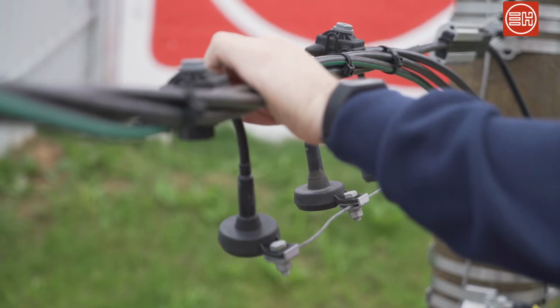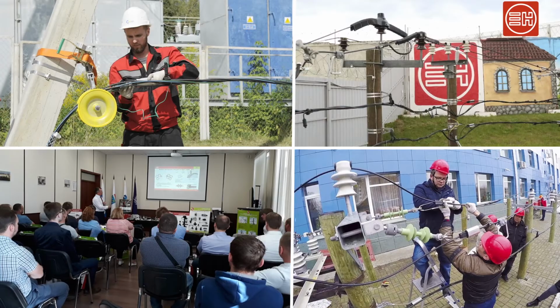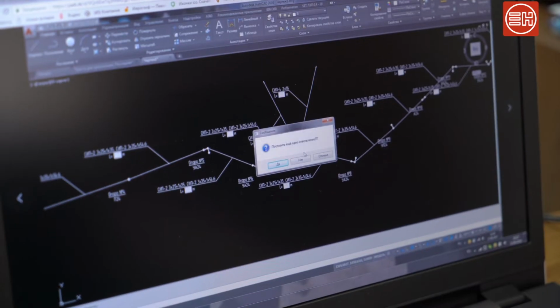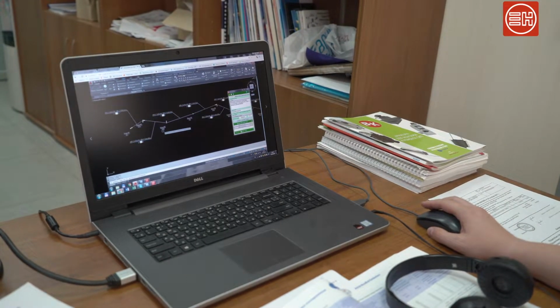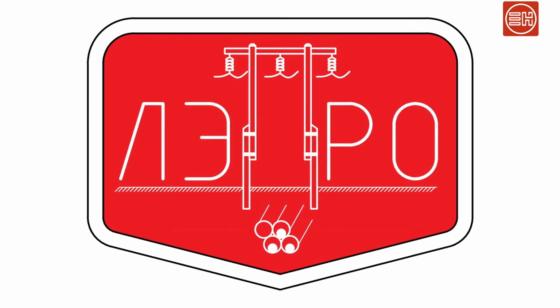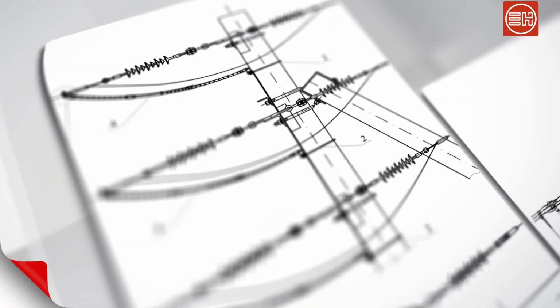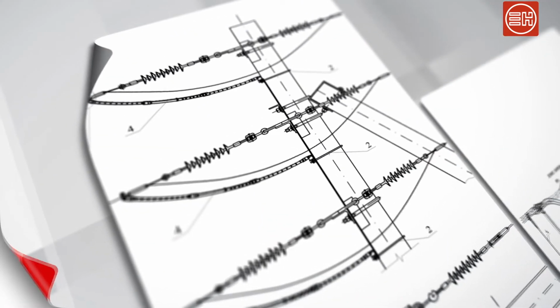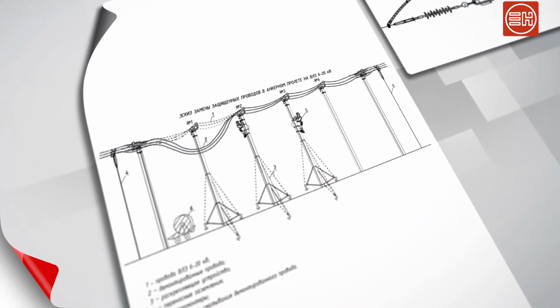We offer technical training of the installation and operating company specialists in our classrooms, as well as on the client's territory. NILED offers technical support to projects and provides commercial services in the design of external power supply by means of the proprietary LEP Pro software for power line design. Together with PAO Rossetti, standard projects and flowcharts of construction and repair of LVABC2, LVABC3, LVABC4 have been developed and recommended for use.